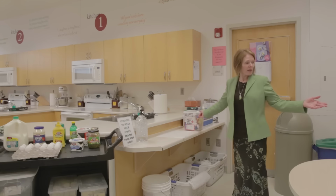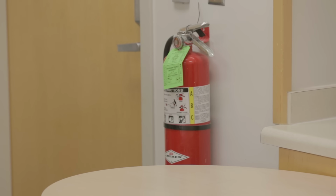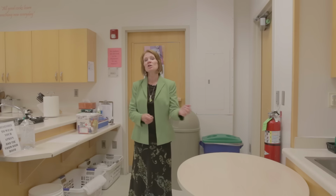On this wall, we have the fire extinguisher. Remember, PASS. First thing you need to do is remove the pin. Second thing that you need to do is aim. Third thing is to squeeze. And the fourth thing, to swipe.